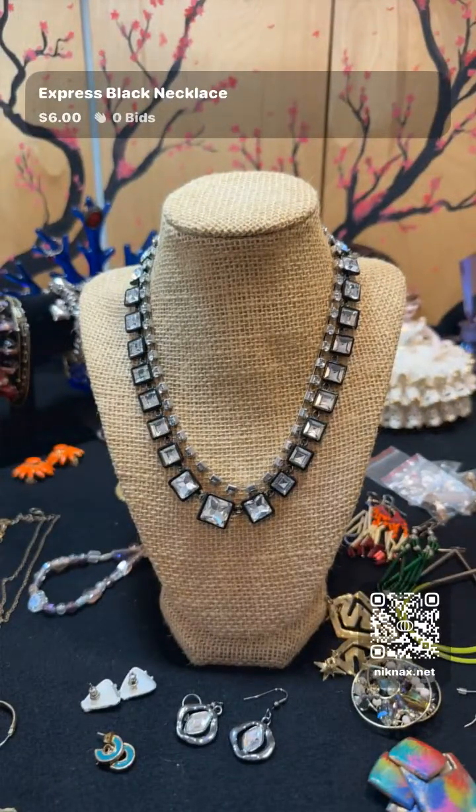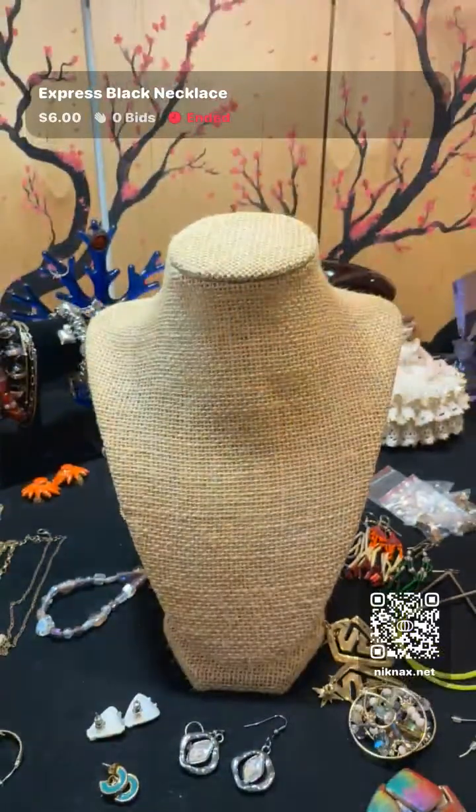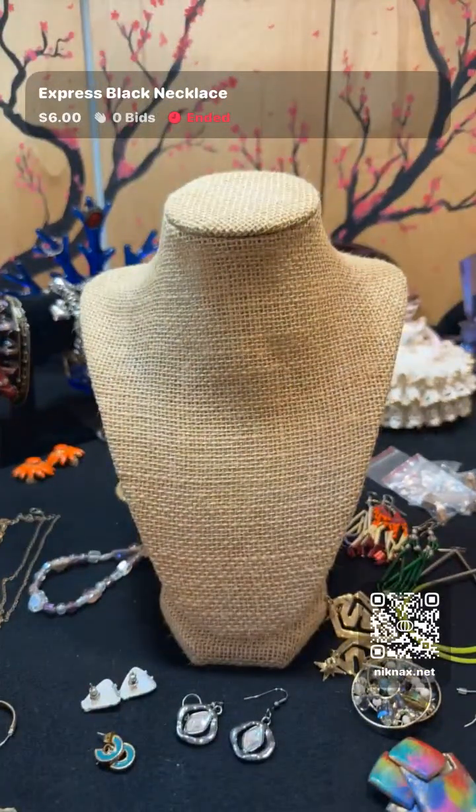And then let me find the other one. I thought it was also glass. No, it wasn't glass. It's just metal. But it's Express also. My son said anyway. All right. Let's take that one down. How about some turquoise?